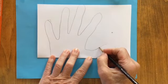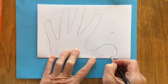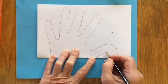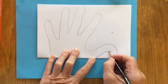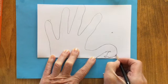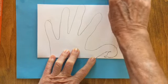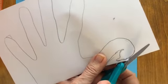See how this used to be my thumb, and now I'm going to make it be the swan head. So what I'm going to do is I'm going to come around with it like so, down close to the edge of it. Then I'm going to take this part and make it a little bit skinnier, because I have a very skinny neck as a swan. And then I'm going to put the head part here. And then I'm going to draw my beak. All right. Does everybody see how that looks? That's what we're going to try to draw in the end, okay? To make it look like a swan head. Then what we're going to do is we're going to cut out our swan.